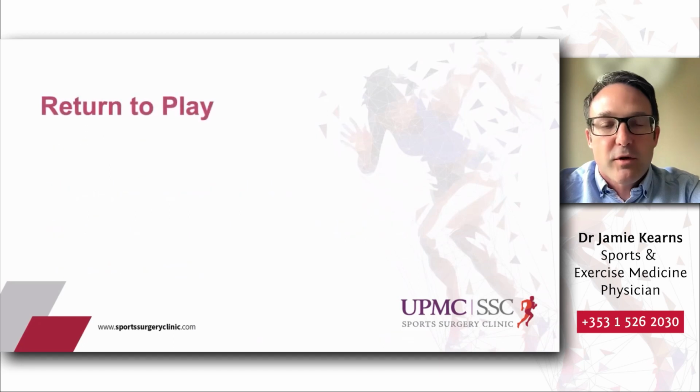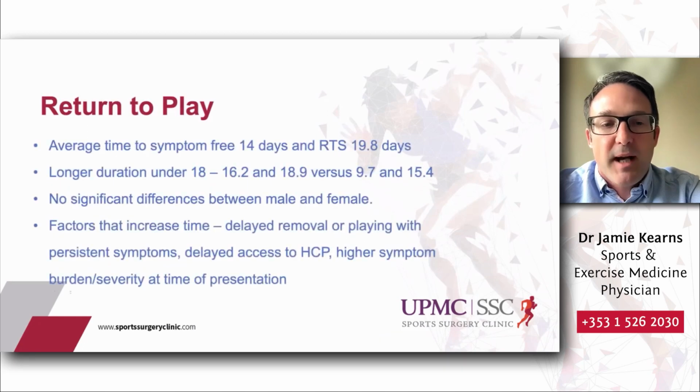With regards to the return to sport, the average time to being symptom-free is approximately 14 days, and return to sport is approximately 19 days for most athletes. Again, this doesn't tend to vary between males and females, but there is a slightly longer duration for those under 18, up to 16 days, and then 19 days versus 9 days and 15 days for those over 18.